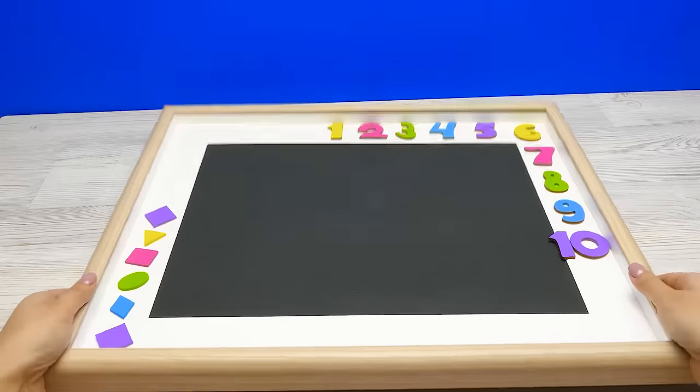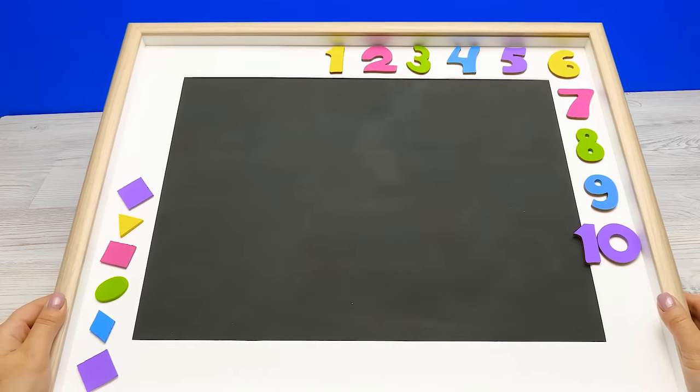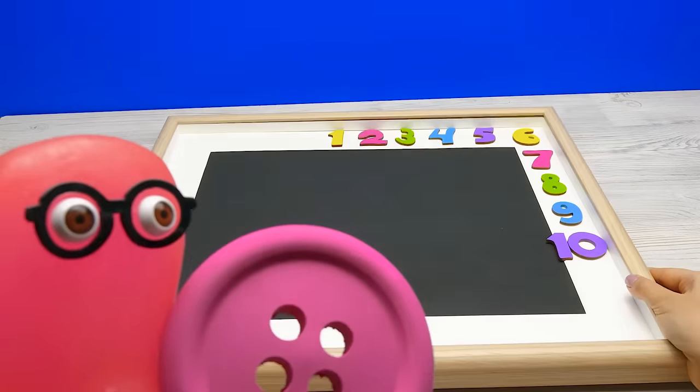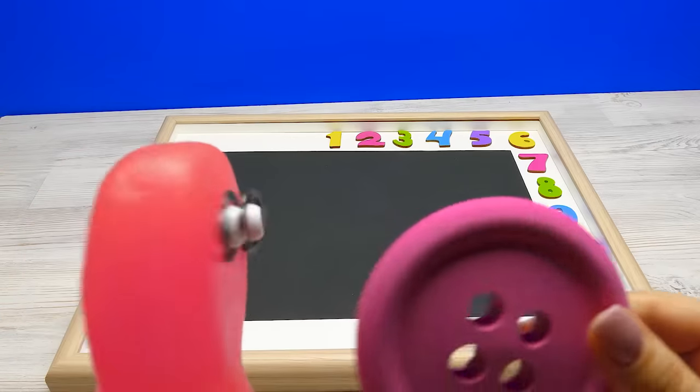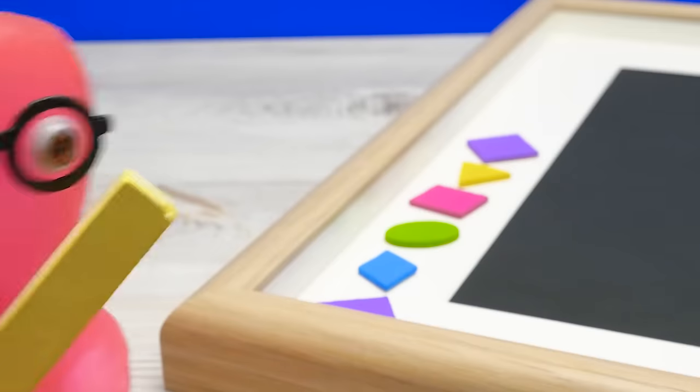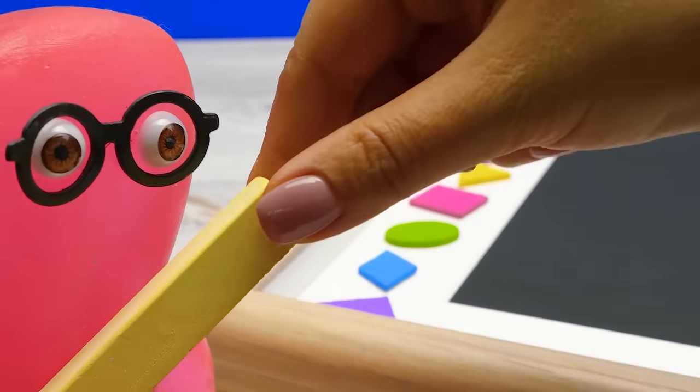It's ready. Sam, look how great it is. And where is the main element? A candy button? Oh, right. Yes, give it to me. Perfection. It's time to try it out. Here's some chalk for you. Thanks.